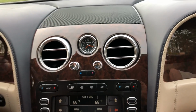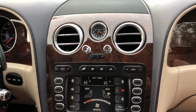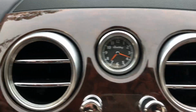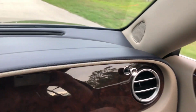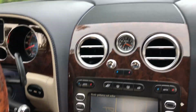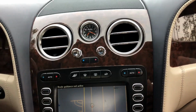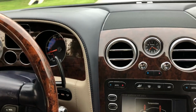So my favorite part about a Bentley, in case you didn't know and didn't watch my other videos, is going to be the Breitling timepiece. Breitling makes it for Bentley, and the timepiece is always my favorite part about these cars, because not only do you scream luxurious and classy because you're driving a Bentley, but when you have one on your wrist, it also screams that. So I just love them.